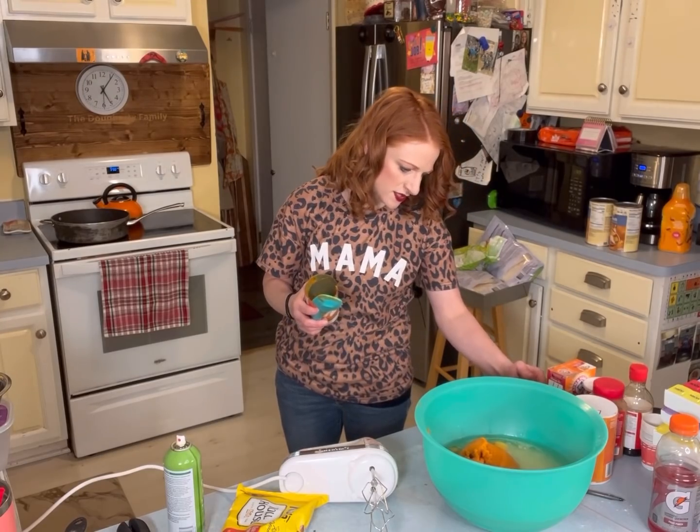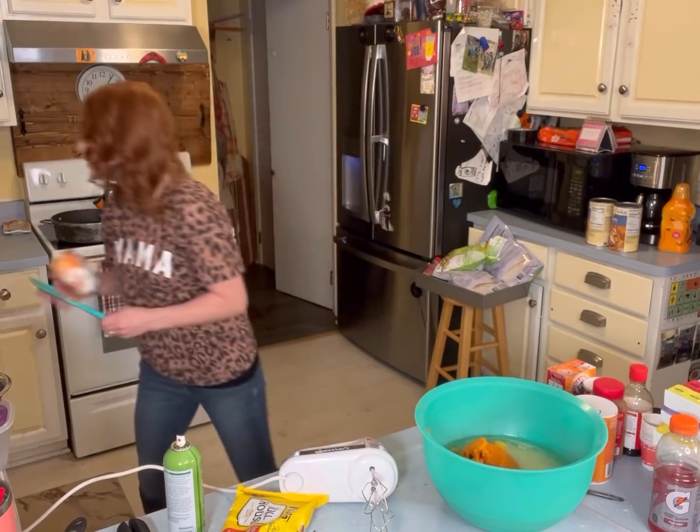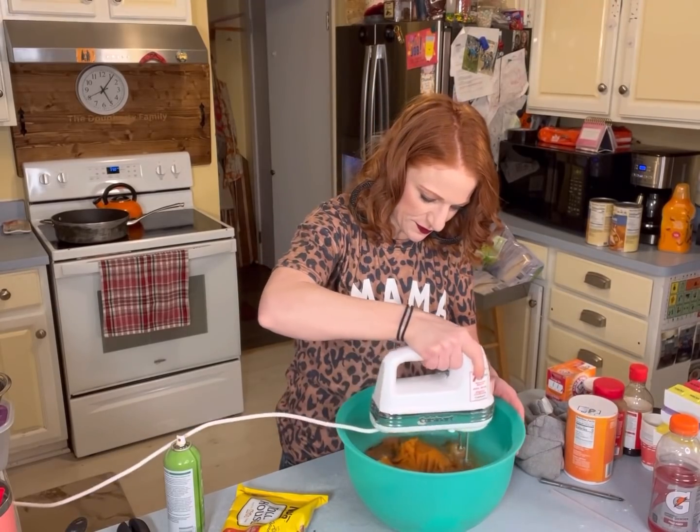Flour, baking soda, salt, cinnamon, nutmeg, sugar, oil, eggs, water, pumpkin. We're gonna mix that up and then add the chocolate chips.